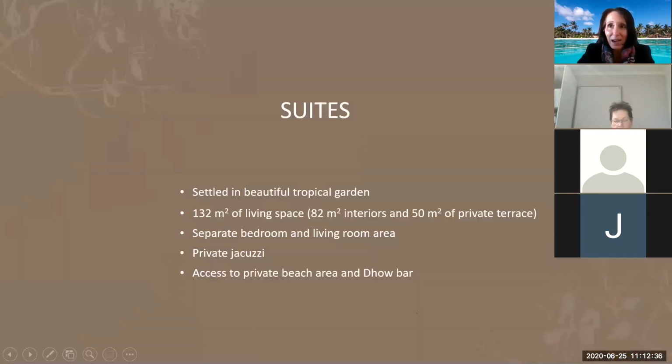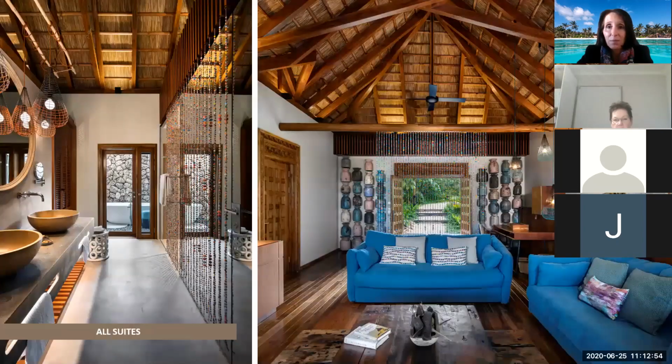Then the suites are about twice the size. So in terms of accommodating families, we do have some of the bungalows that are connected. So that would be suitable if you have a family traveling. The bungalows are really designed for 2 people. The suites are almost twice the size. They do have a private jacuzzi, and they do have a separate living room area as well. So this would be the accommodation if you wanted to fit in another adult or a child.